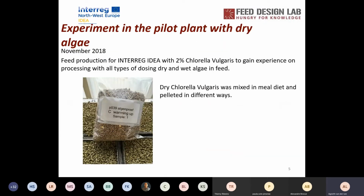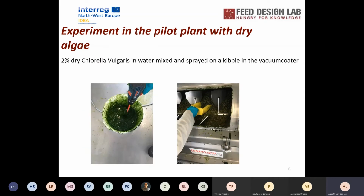So we were interested to cooperate in this Ageeth project. One of the first experiments we did in our pilot plant was with dry algae. It was in November 2018. We produced feed for pigs with 2% of Chlorella vulgaris and tried to find out how to process that in a pilot plant. So what do you need to do to mix it correctly, to process it correctly in a pellet in this case, but also in different forms. So here you see a sample of the pellet we produced.